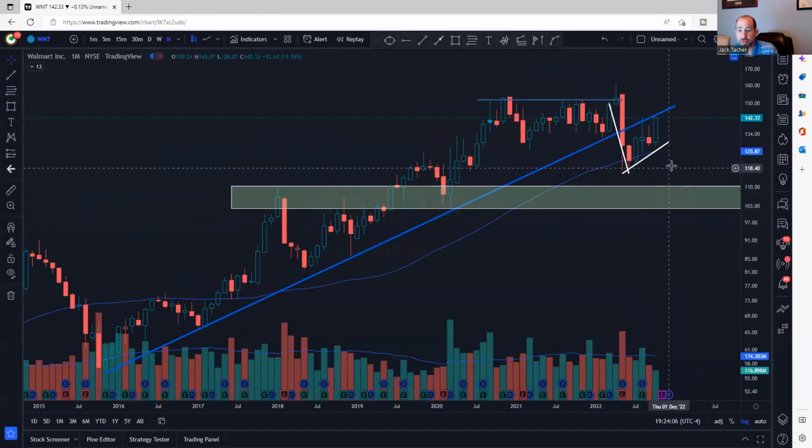All right, 9.74%. Walmart looks okay. We don't know if this is a bear flag or if this is something else, but we're willing to give it a chance, right? Walmart looks okay.